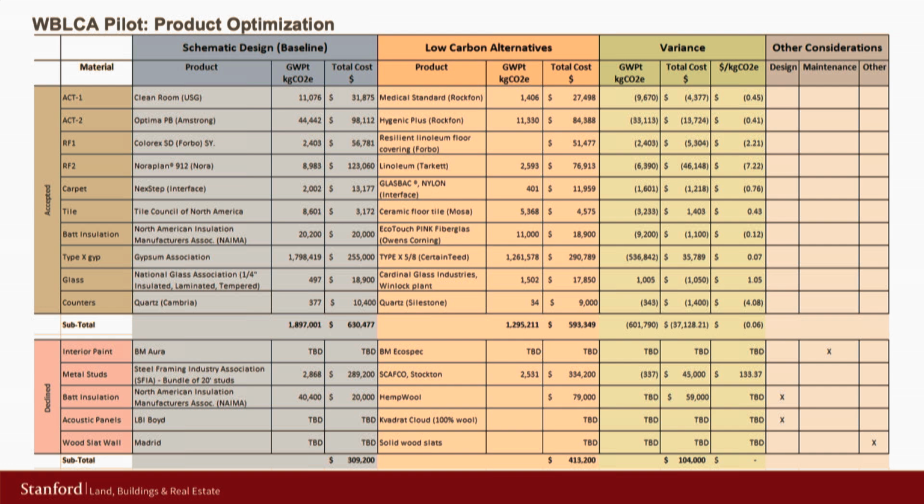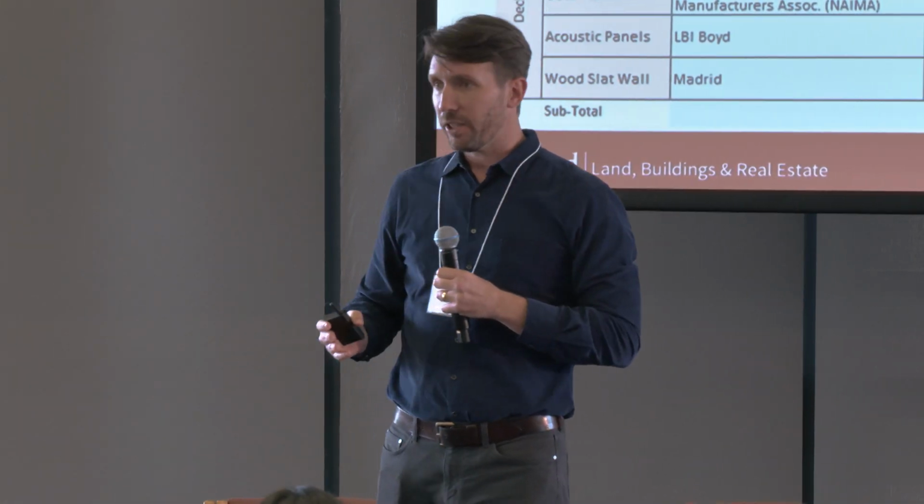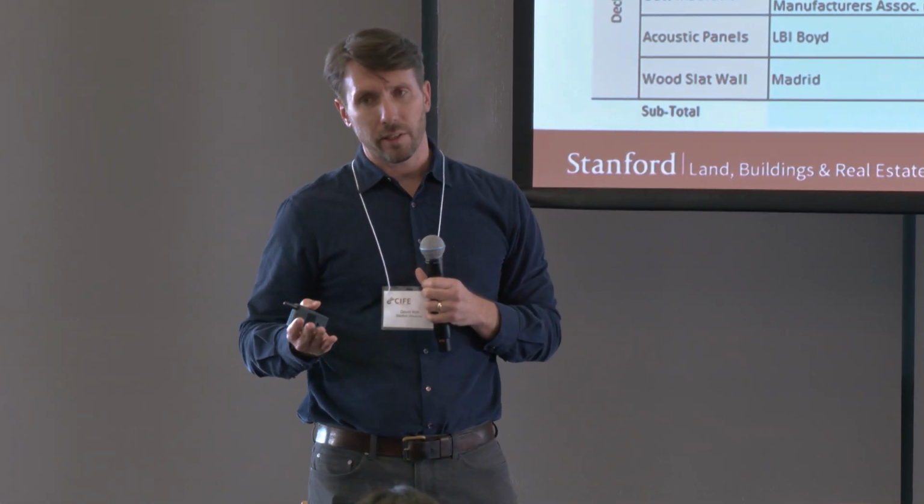And we looked at a couple of things. We looked at the global warming potential and compared those between the two products. We looked at the cost, because I'm a project manager, I care about the cost. And then we also looked at other things. We looked at design. Did the alternate product meet the design intent? Did it meet all the performance criteria? Did it meet aesthetic requirements? And just other design goals. Were there any maintenance considerations? We looked at durability, and we looked at other considerations in general.